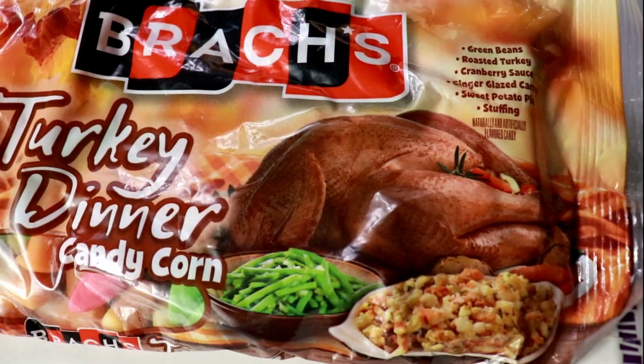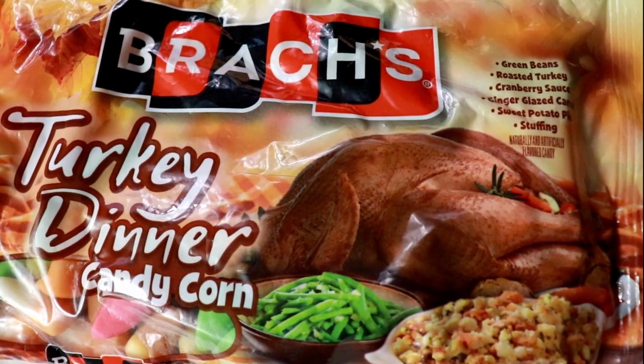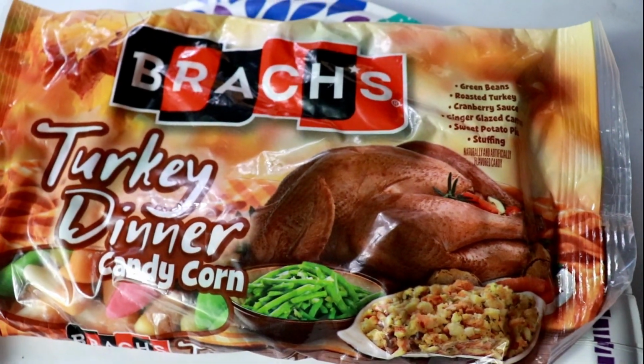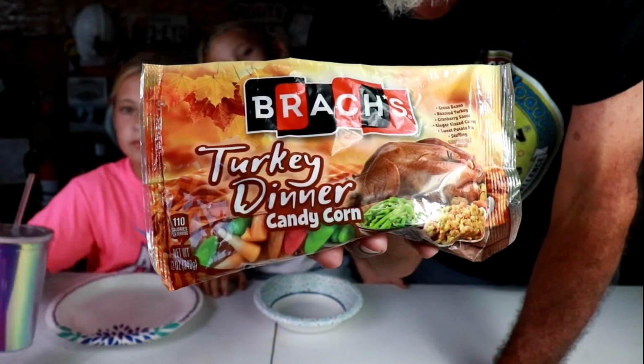Turkey dinner candy corn. Just look at that. That's the taste test today, people. I'll tell you what the different ones are here in just a minute. Alright? Brach's turkey dinner candy. That's right, folks. Check this out. Green beans, roasted turkey, cranberry sauce, ginger glazed carrot, sweet potato pie, and stuffing.